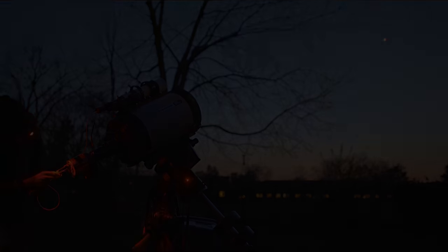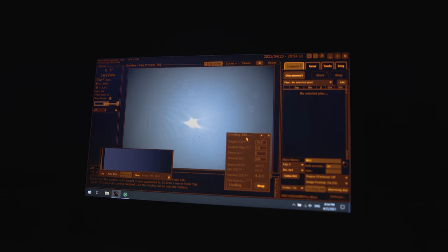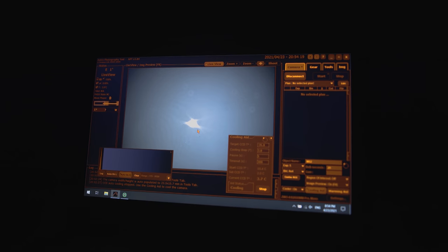What you're looking at now is Astrophotography Tool. This is my camera control software, it does many things. This is a live view loop, 5 second exposure of the current state of focus with this telescope right now on the star Mirfak. I've got a Bahtinov mask in there, and I'm going to adjust the focus now on the back of the telescope, and you'll see that star pattern start to appear.